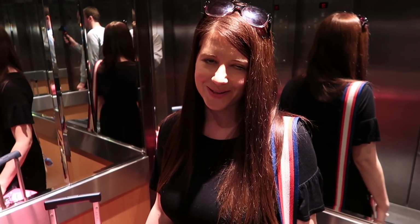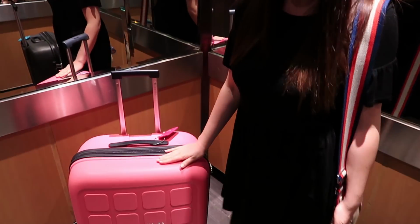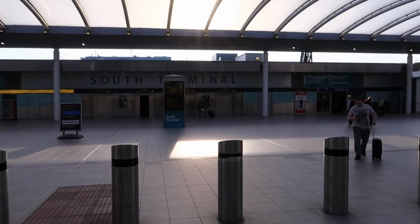Getting a new case. Oh, yeah. Because the yellow one broke, which is very sad. It looked like a really massive crack in it. So I got this one, and it's called Flamingo Pink, which is amazing. First floor, reception.